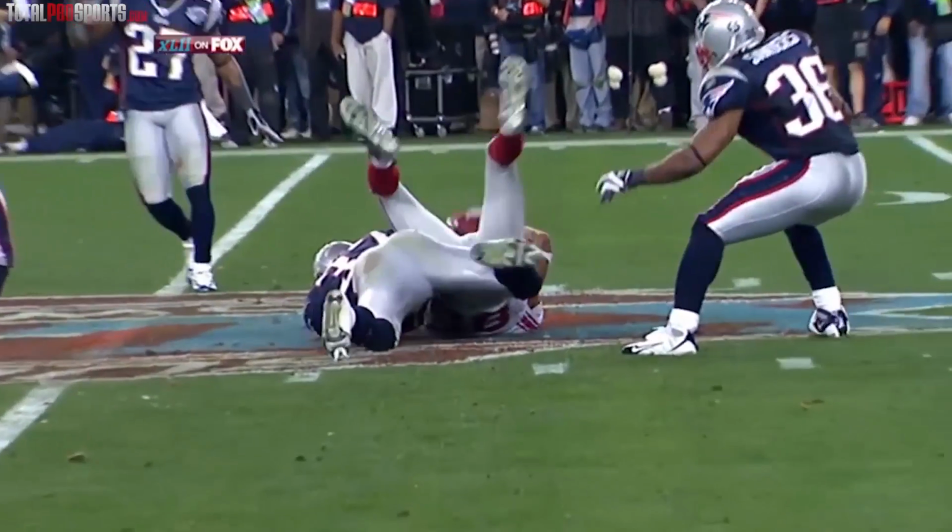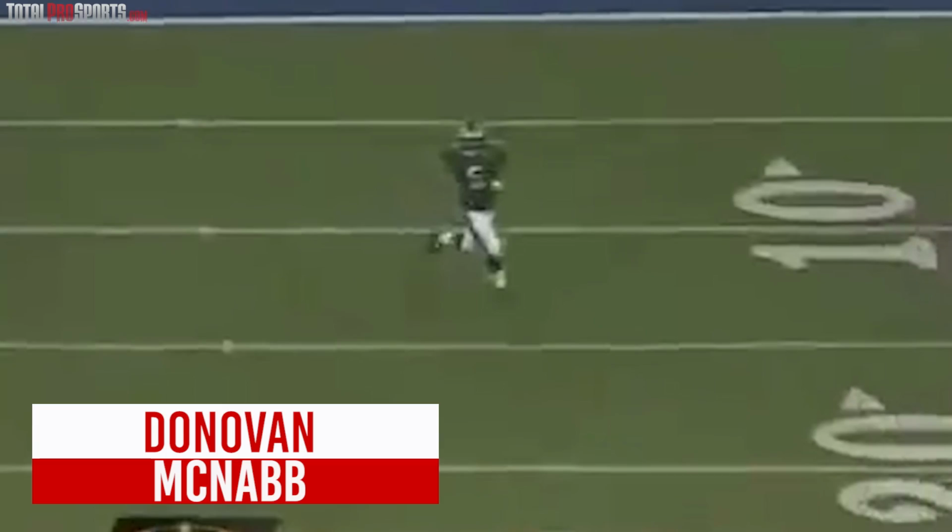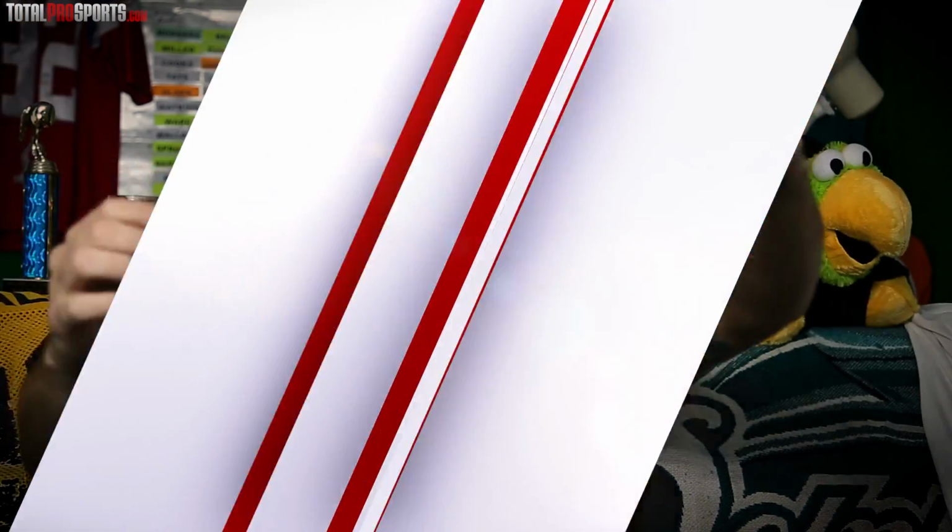That's a great catch. Donovan McNabb running to his left after running cross field, throwing with his right hand while all his momentum is going left, 60 yards down the field for a touchdown.